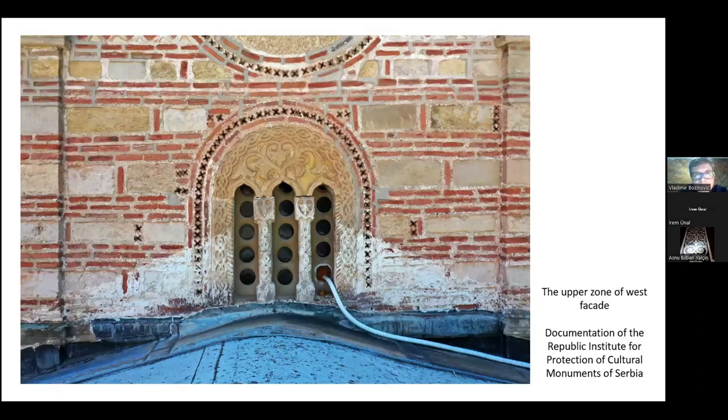The windows in the lower zone beneath the rose window are very lavishly decorated in reliefs, but mostly with the application of vegetative or foliate forms and geometric forms. A particularly popular motif in the decoration of Ravanica is this Sasanian type of palmette, as we sometimes call it, practically a palmette in the outline of a heart.